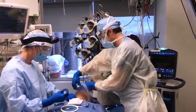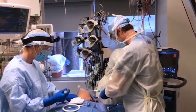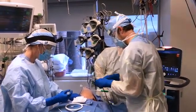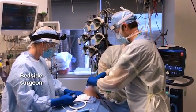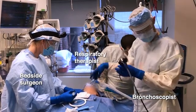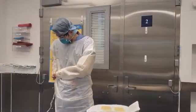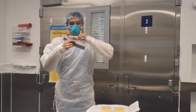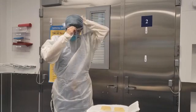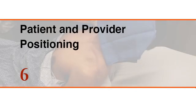Minimizing the exposure of healthcare personnel to aerosol-generating procedures is critical when treating patients with COVID-19. To safely perform percutaneous tracheostomy, a minimum of 3 people must be present: the bedside surgeon, a bronchoscopist, and a respiratory therapist. Percutaneous tracheostomy is considered to be an aerosol-generating procedure. All persons in the room must be wearing PPE. Your institution's policies regarding the use of appropriate PPE during aerosol-generating procedures should be followed.